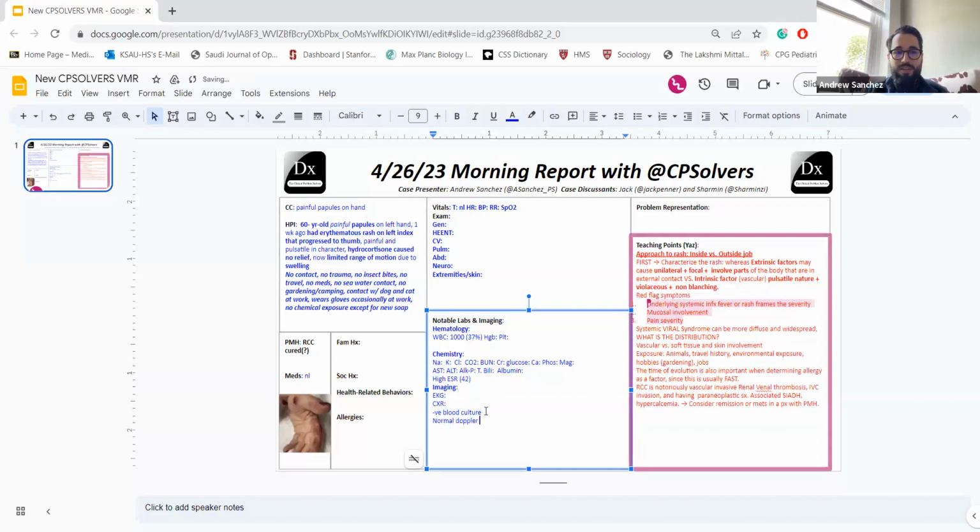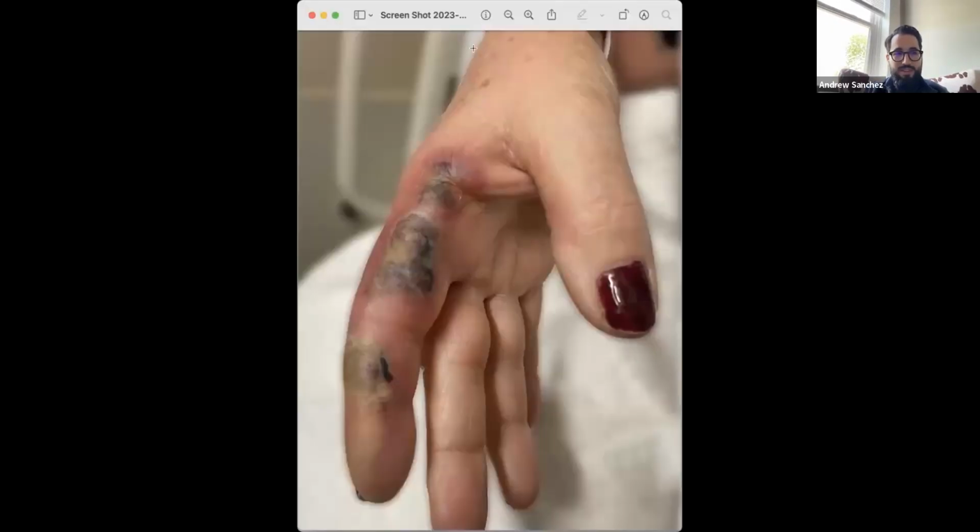And something I hid at the beginning of the case, because it's just such a huge pivot, is that she actually has symmetric findings on the other hand, which I can show you here. That should be really helpful to you too. This is what her other hand looks like. And that is the last aliquot.